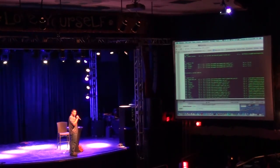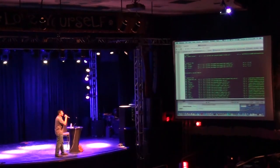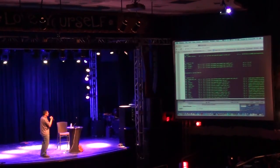Puppet library, and it pulls in a Puppetfile that is based on the Puppet library and allows you to make a reference to a git repo for a specific module, to a specific, you can pin it down to a specific SHA, or you can pin it to a specific tag.